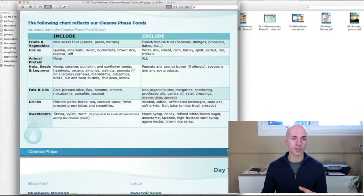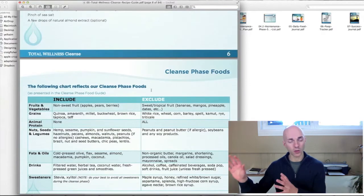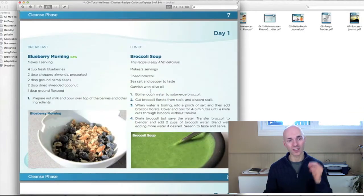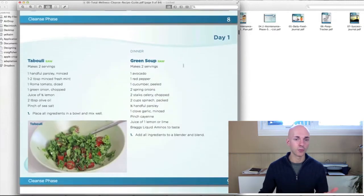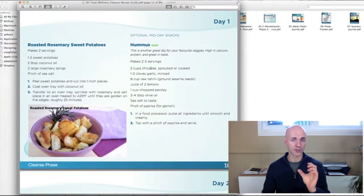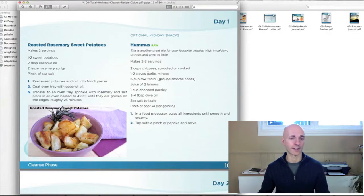And the cool thing about the recipe guide, one of the new additions that we've changed versus the old cleanse, is that we've actually formatted the recipes by day. So you know exactly what you're having every single day. On day one, for instance, you have blueberry morning. I actually had this morning. Broccoli soup would be for lunch. Tabbouleh, green soup for dinner. It's all laid out for you in a very, very straightforward fashion. So you don't have like 100 recipes to choose from and then try to piece them together. It's all taken care of for you.